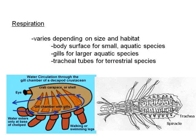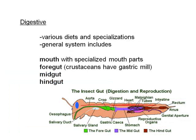In some of the small aquatic forms, respiration is strictly through the body surface. In the larger aquatic forms, we'll see the use of gills to increase the respiratory area. And then when we go to the terrestrial species, they'll have to internalize the respiratory process, and they typically have internal tubes known as trachea, and we'll see that well illustrated when we get to the insects. As you might expect, the digestive systems are also quite variable. The mouth is specialized for feeding habit, and in this group we're going to see every imaginable type of feeding.